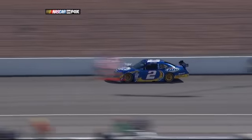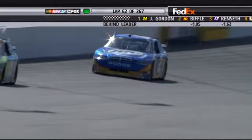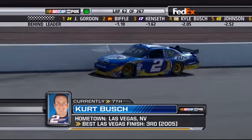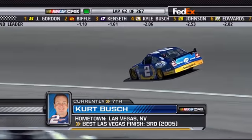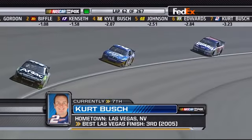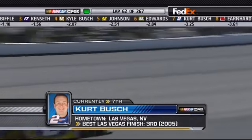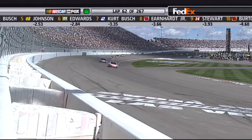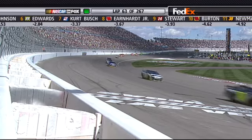That all started on corner entry. The thing got over on the right front a little bit, looked like, and just started walking up the hill. Do a little turkey walk. So Busch is okay as the front dozen cars have now gone single file. Jeff Gordon 1.1 ahead of Greg Biffle.